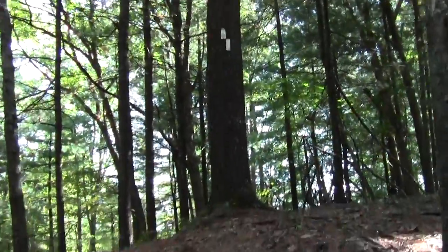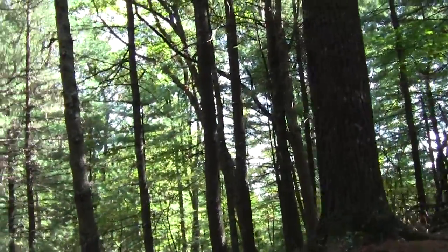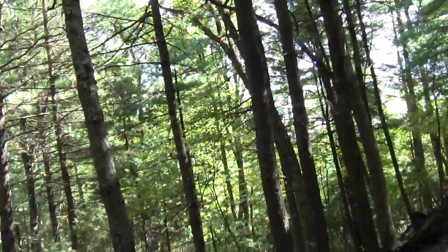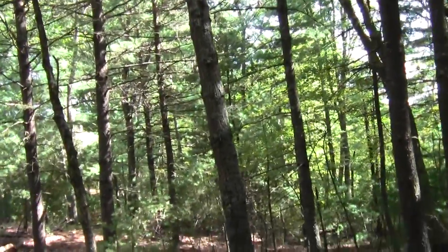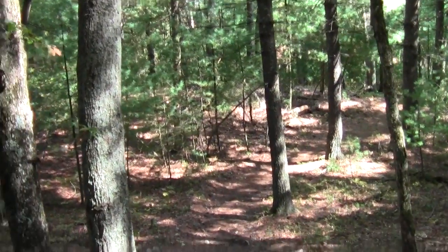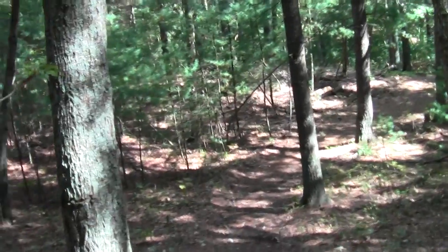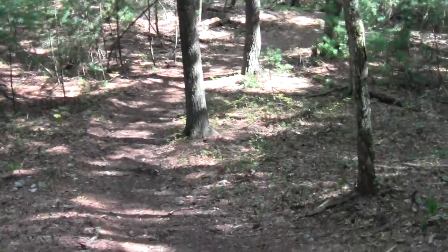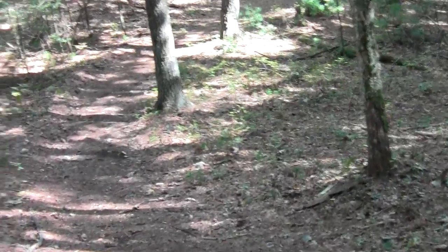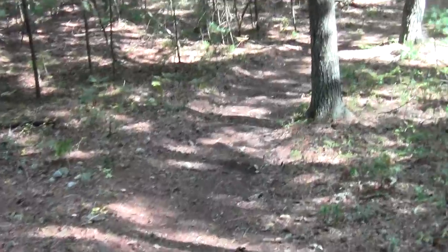And a turn is indicated. That looks like some odd little... Nah, that's not a structure. That's just a little pile of sticks. Yeah, the banking on this suggests maybe snowmobiles or ATVs use it sometimes.